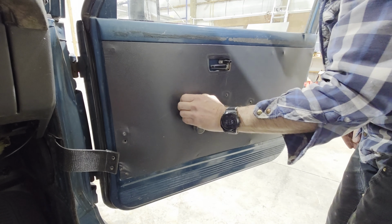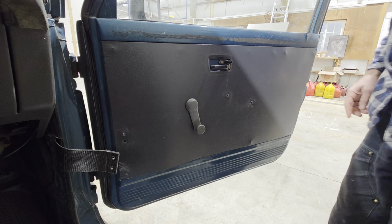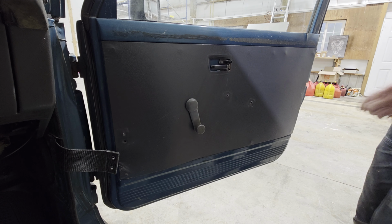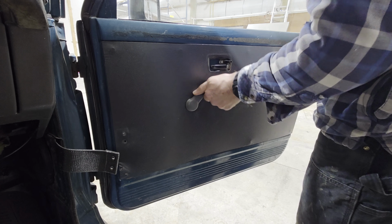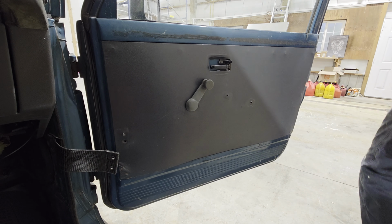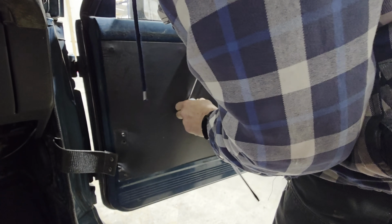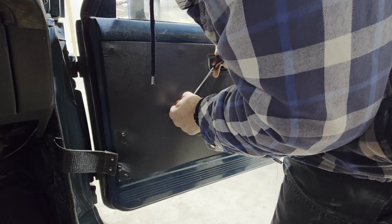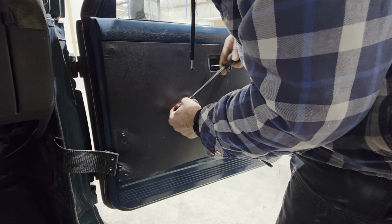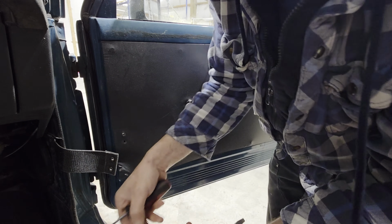I do have one of those fancy removal tools for the window regulator handle here, but I don't know where it is. I've just moved, got no idea where it is. A long flat blade screwdriver works fine. There it goes, didn't even lose it.